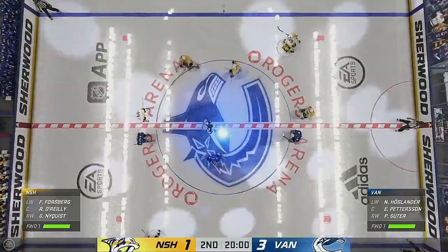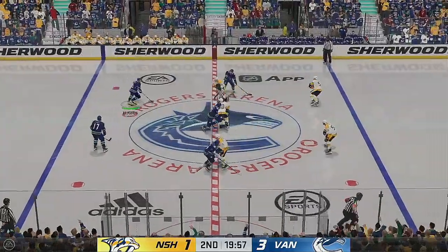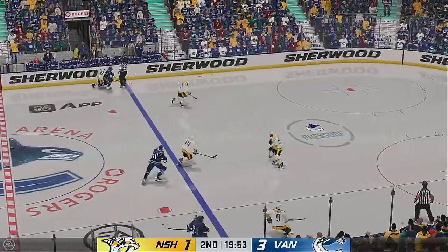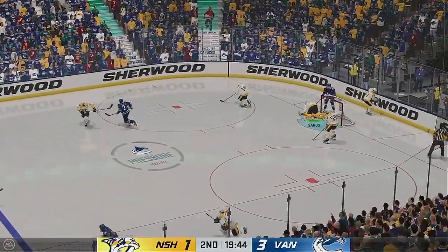Well, let's see what period two has in store for us as they are about to drop the puck. Second frame is underway as the puck is dropped. All right, Pounder, how would you assess this game through the first 20 minutes played?